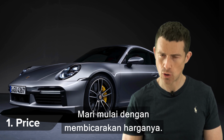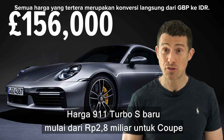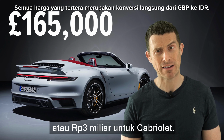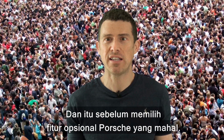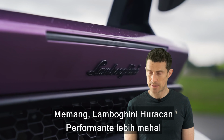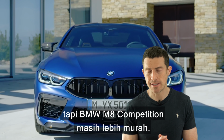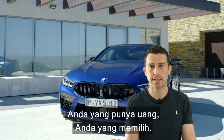Let's start off by talking about the price. The new 911 Turbo S starts from £156,000 for the coupe or £165,000 for the cabriolet. Shut up and take my money! And that's before you start fitting any of Porsche's expensive options. To be fair, a Lamborghini Huracan Performante is more expensive still, though something like a BMW M8 Competition is cheaper. So you pay your money, you take your choice.